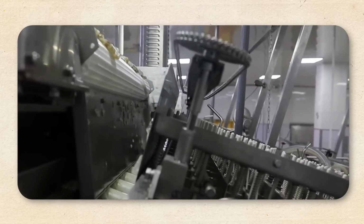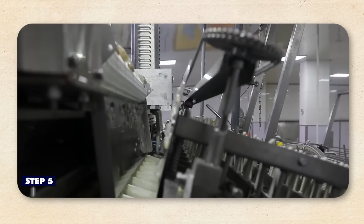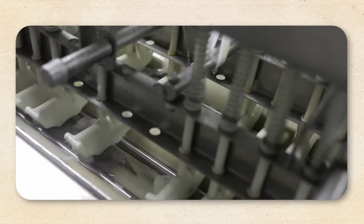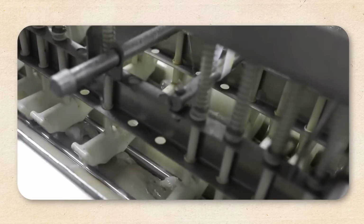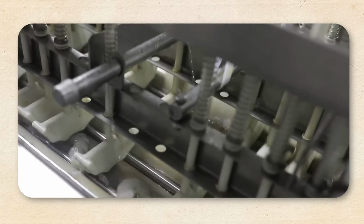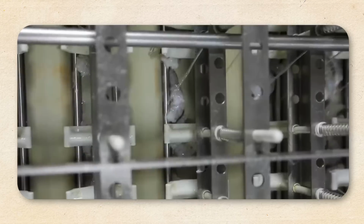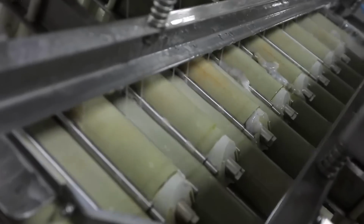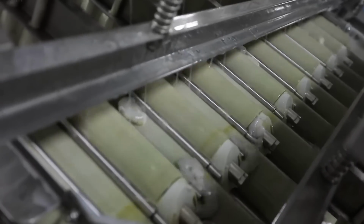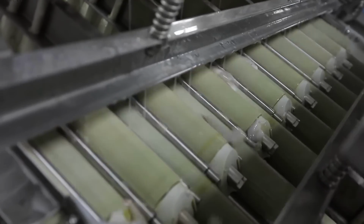After cooking, the shrimp head to the peeling station. In the past, peeling shrimp was a slow, tedious process, but today, high-tech machines can do it in seconds. And nothing goes to waste. The discarded shells are often repurposed into animal feed, compost, or even chitosan, a natural preservative used in food and medicine. And for shrimp cocktail, we don't need the heads, so machines gently remove them in one quick motion.